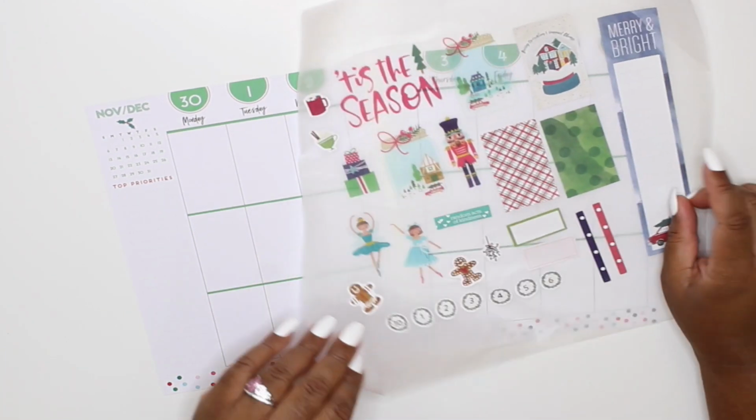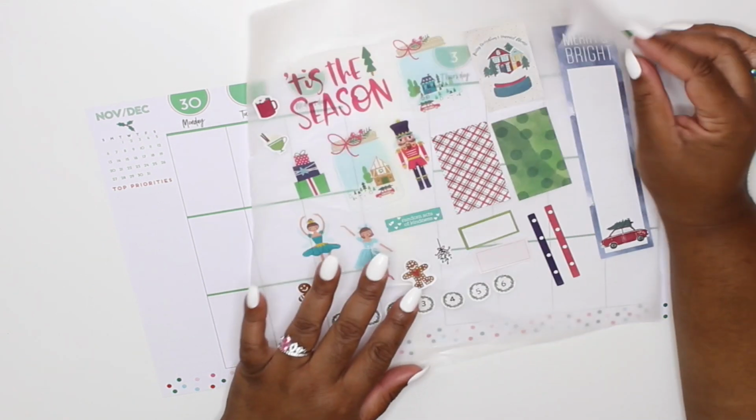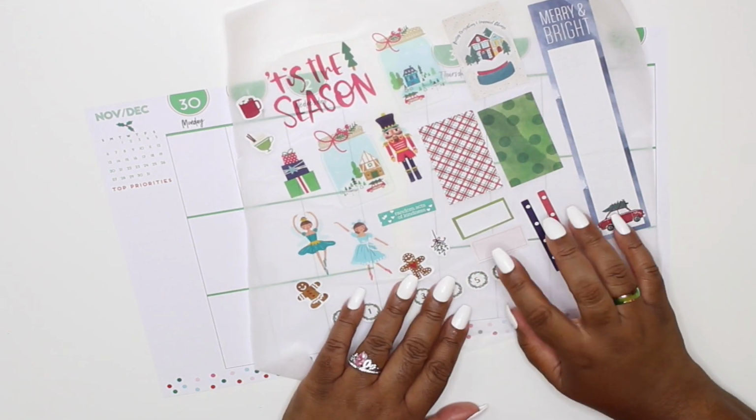So as you guys can see, these are all the stickers that I pulled. I do have a few more that I'm going to pull into the spread, but I haven't decided what I'm going to use.